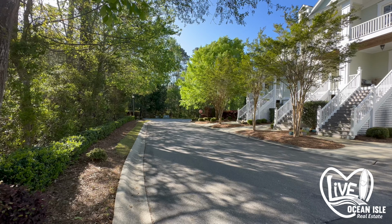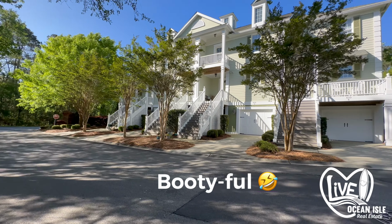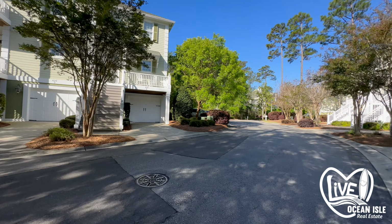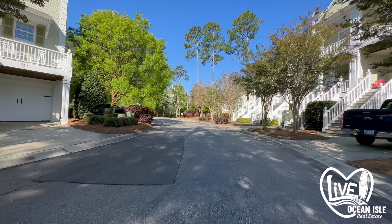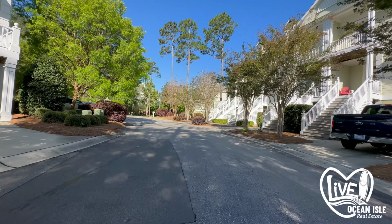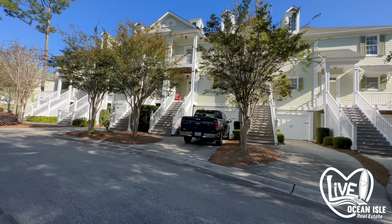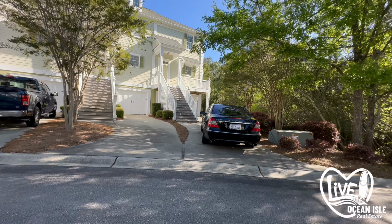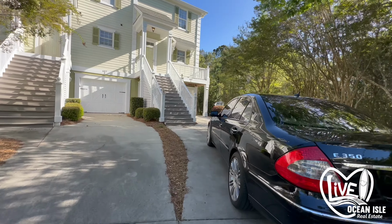Hey guys, so this is the entry down that way, and you've got these beautiful townhomes across the street. And so this is in the very front part of the community. These are your neighbors, and you are the corner here. So let's go take a look.